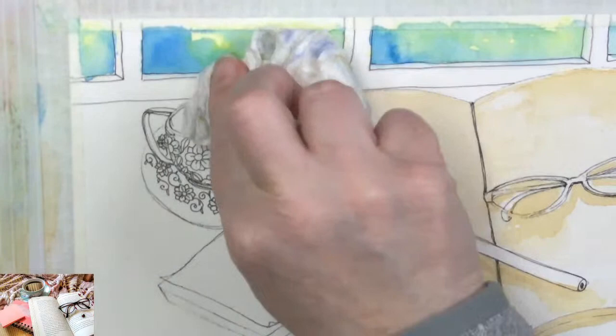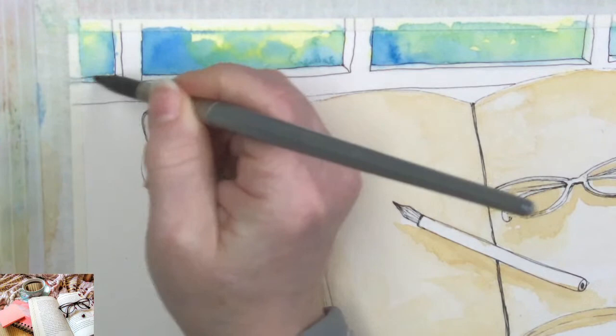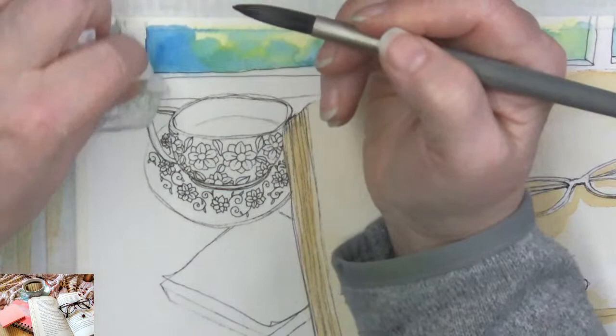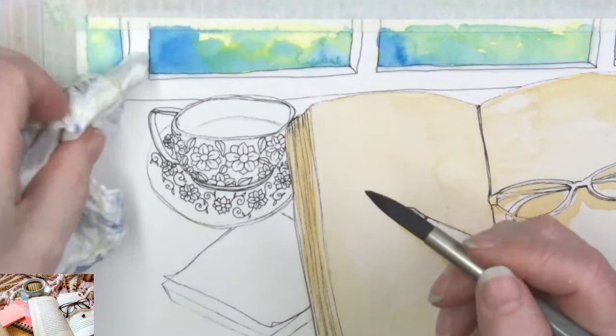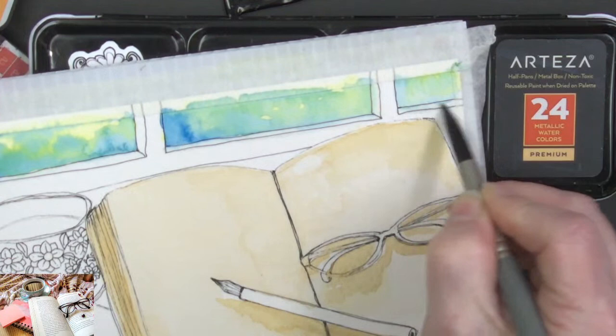See? I'm just cleaning up those windowsills, and if there's a little bit of color left, it's okay, because there's going to be a little bit of some shadow and reflection. I'm saying there's light coming through the window, but it might not be direct, so there might be some cast shadows. Don't rub your paper. It sounded like I was rubbing, but I sort of slid forward when I was putting that on. The paper towel sort of sounded like it slid forward.